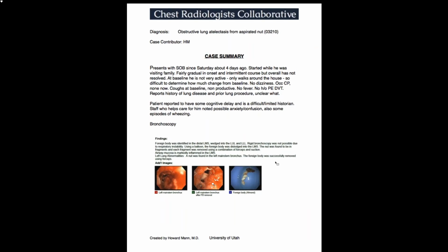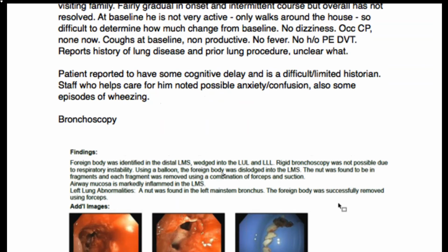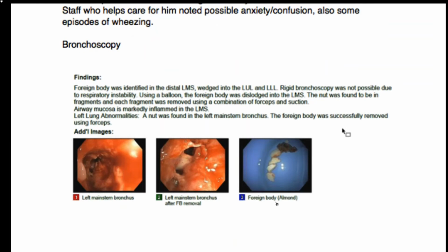And to bring that up a little bit, there's the description, and they actually labeled it almond. So there was a nut there that was aspirated. It broke up into pieces when they took it out, as you can see there. So that's aspirated nuts. I don't know if you're watching TV or the Olympic Games or something, but there's the nut right there. So a nice bronchoscopy correlation there.